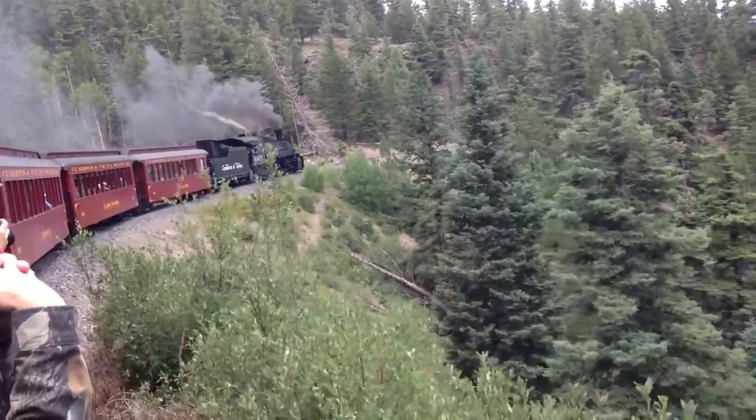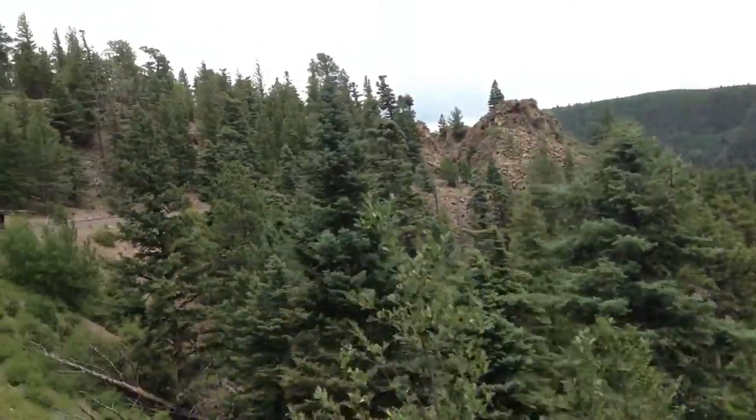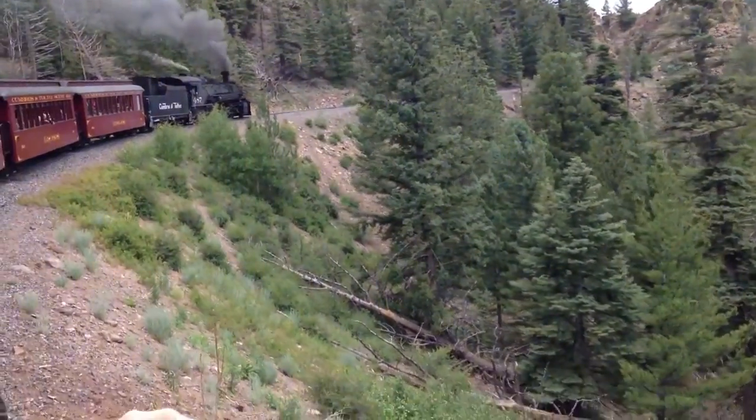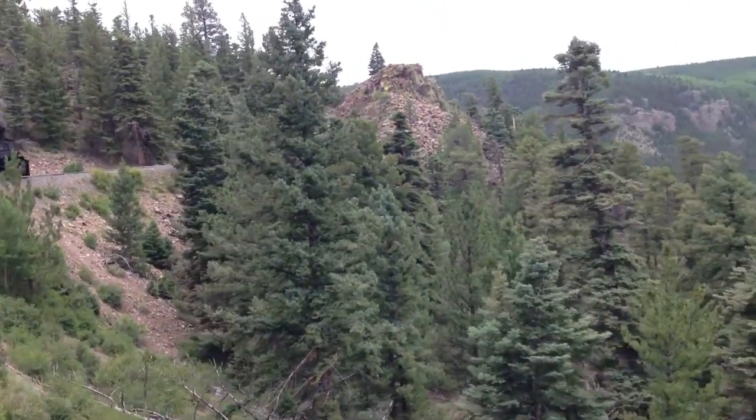We do have a slow order through here. We will creep through this next cut. A lot of loose rock up there. The vibration of the train could cause a rock to come tumbling down, derail our engine or our car. Slow order right here.